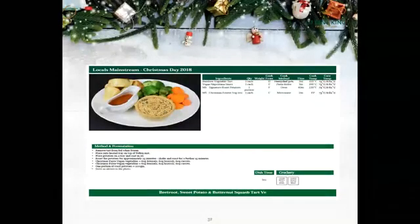The vegan option is exactly the same as the festive fare, so just make sure that you're getting out the right amount of pies that you need, and make sure you are serving it with the correct Neapolitan sauce.